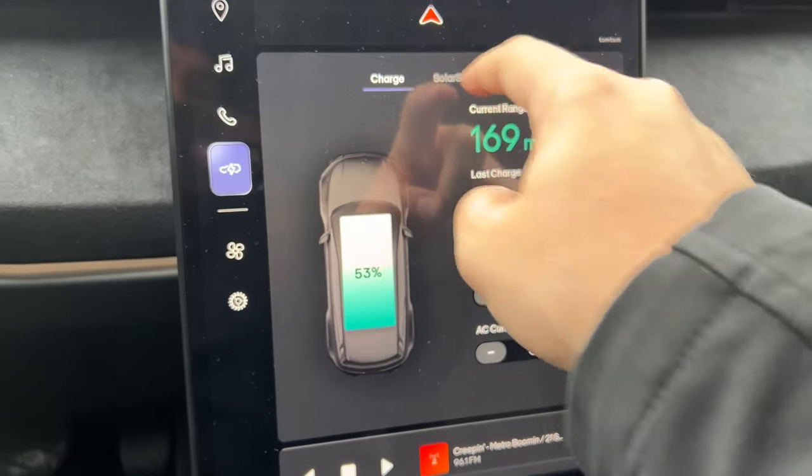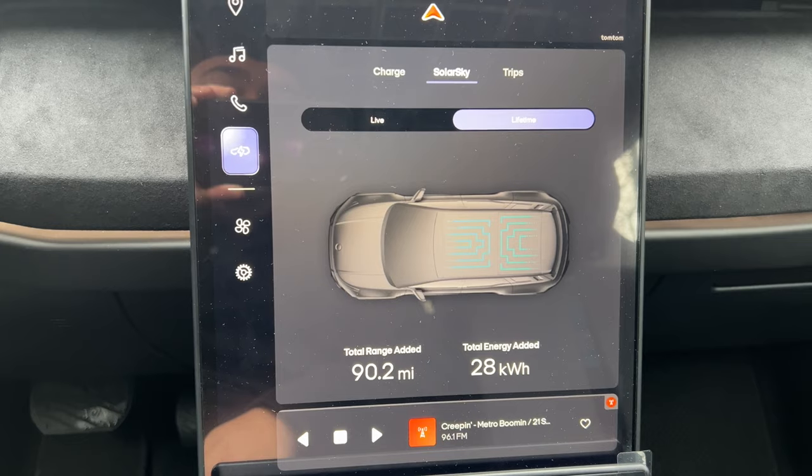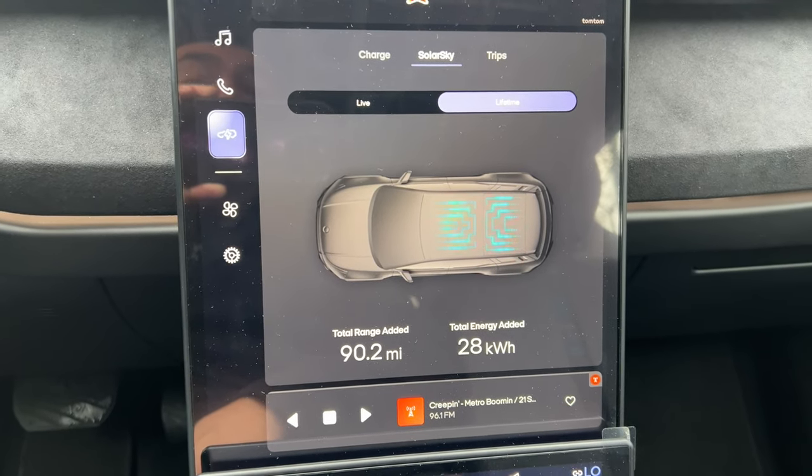And then here we go, solar sky. So select solar sky. You can see for the lifetime of this vehicle, the solar roof has added 90.2 miles or 28 kilowatt hours.